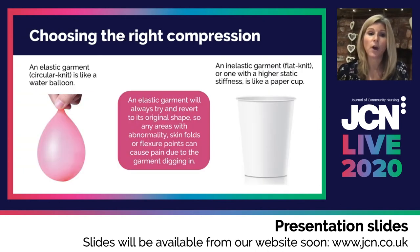An inelastic garment or flat knit garment, or one with a higher static stiffness, is similar to a paper cup in that as you fill it with water, it retains its shape and more stubborn swelling can be contained. It prevents the rebound of fluid or the recurrence of fluid, and it reduces the effect of a tourniquet that a more elastic garment can provide.